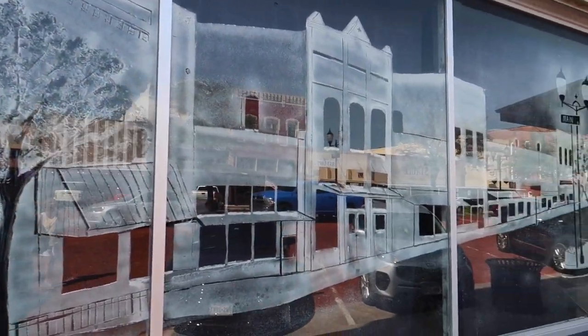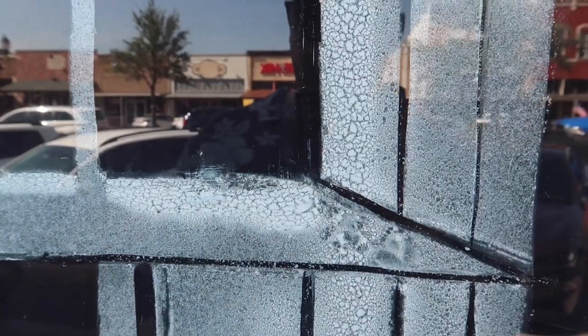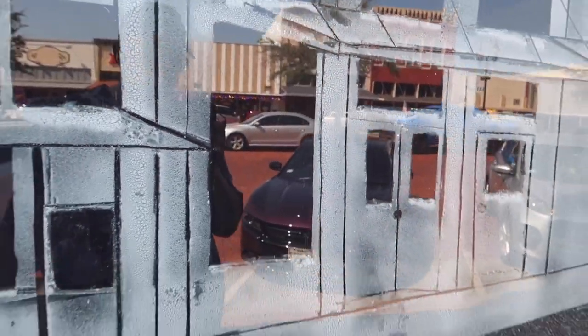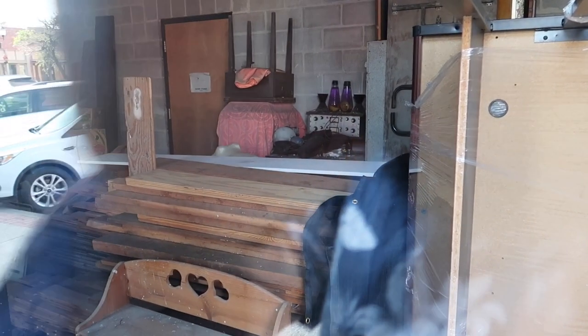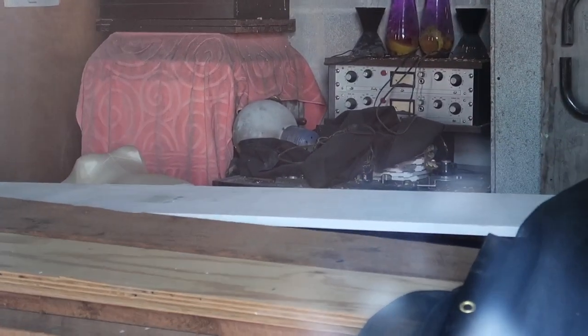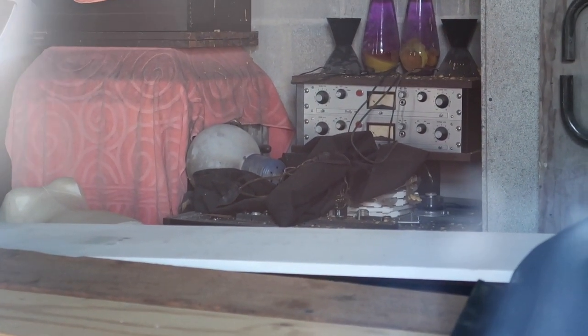This mural here is pretty interesting. It looks like that spray stuff that you would spray on your windows during Christmas time for snow effect. Hey, it looks like they may have just sprayed it all and then scraped out the windows in the town. That's pretty amazing, actually. Looks like this particular storefront is being used for storage. You'll see that a lot in small towns. Is that an old ham radio set there? If you know what that is, leave a note in the comments.